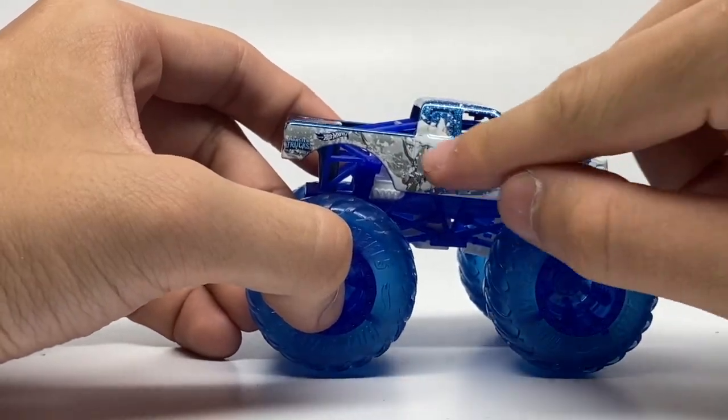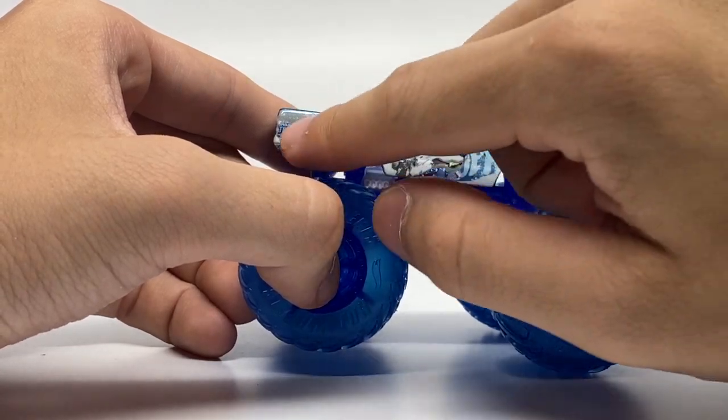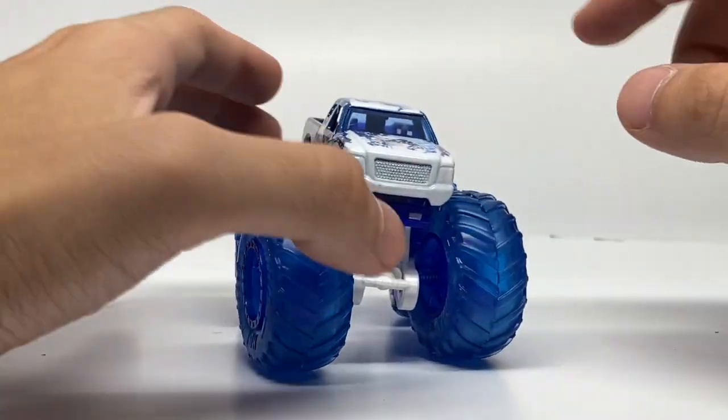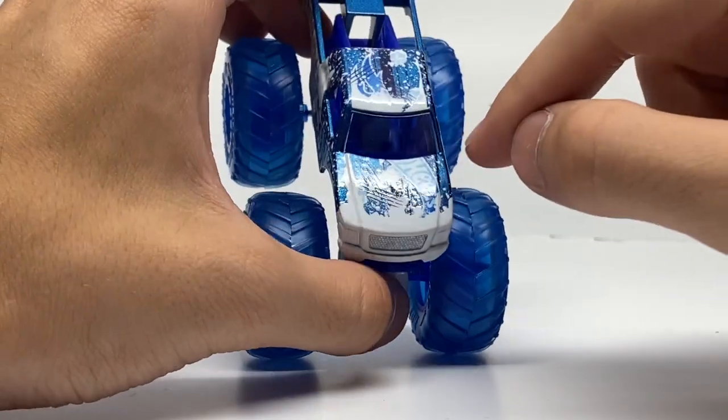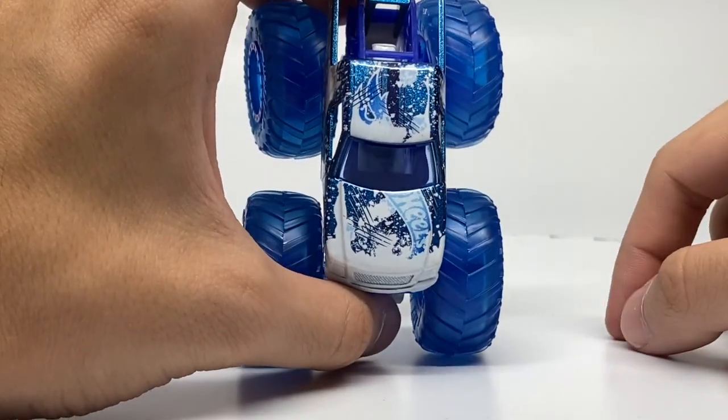I love the snarling wolf here with the snow, some claw marks, the Hot Wheels logo, and also there the Monster Trucks logo. Really good printing, or paint and printing on the grill. There's the Hot Wheels logo continuing up there. Lots of little details, paw prints, and everything going on there.